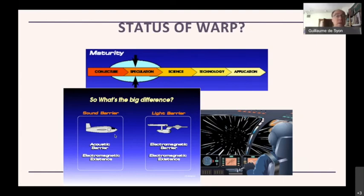Okay, so why not do so with, okay, fine, maybe the Starship Enterprise, but a light barrier? Could you go through this? After all, in science fiction, this thing does it. Well, you've got electromagnetic barriers and you've got electromagnetic existence again. Okay. Yes, but the speed of sound is not an absolute. The speed of light is an absolute as per Einstein's theory.